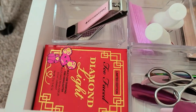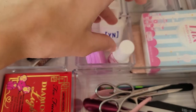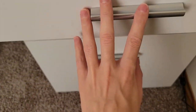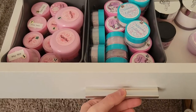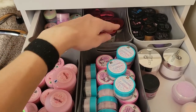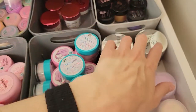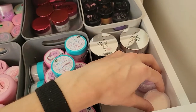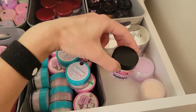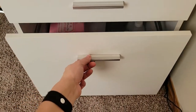And then I just have my clippers in that little pot, and then some nail glue and some extra nail wipes. And under there I keep a bunch of acrylic powders. I have E-Nail Couture, Secret Nail Affair, nails in the back, some glitter bells. These are just two that I have made, mixed up myself, and then some Nail Supply Glamour. So that's basically a drawer of acrylic powder.